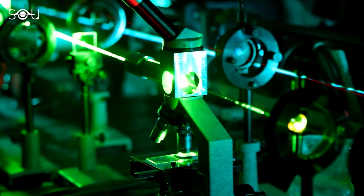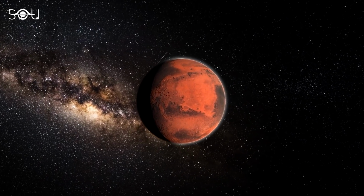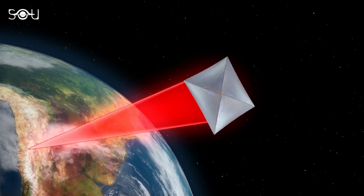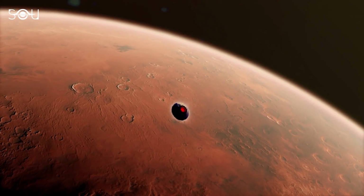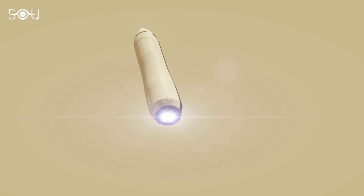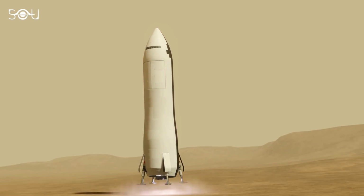They call this method laser propulsion, and it is believed that it can take us to our neighboring world in just 45 days. But what exactly is laser propulsion? How can it take us to Mars within a month and a half? And most importantly, what are the challenges involved in turning this idea into reality?